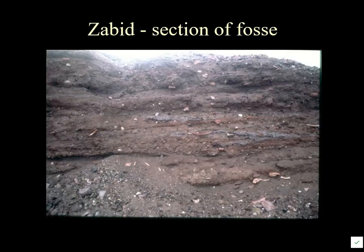So, talking of is there archaeology in Zabid, this is a bulldozer cut through the bank that went around the city, and as you can see, once you make a dint in the ground, there tends to be archaeology in most places. And to suggest there's no archaeology in all of Yemen was actually kind of unsound.